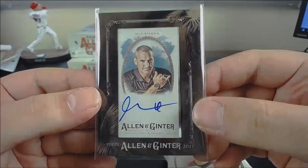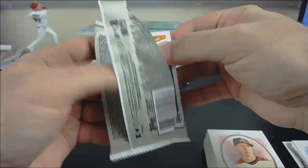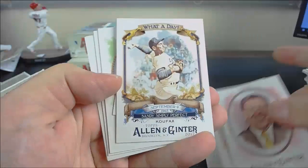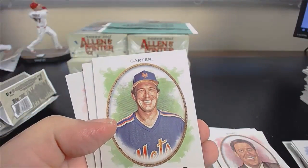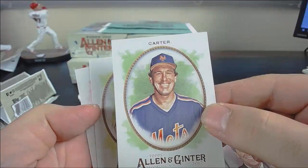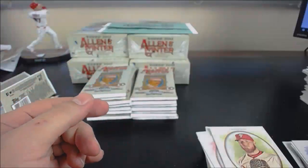That's third auto, 3 autos to go. Hopefully we got a numbered auto in there. Would be nice. Sandy Koufax, what a day. A.J. Reed, base mini for the Astros. Gary Carter, short print number 324 for the Mets. Kevin Bass, 93 Topps Rediscover.